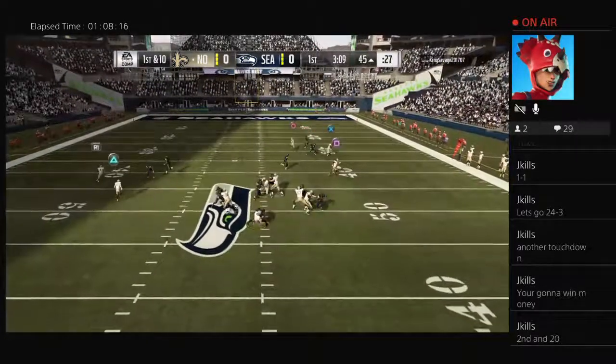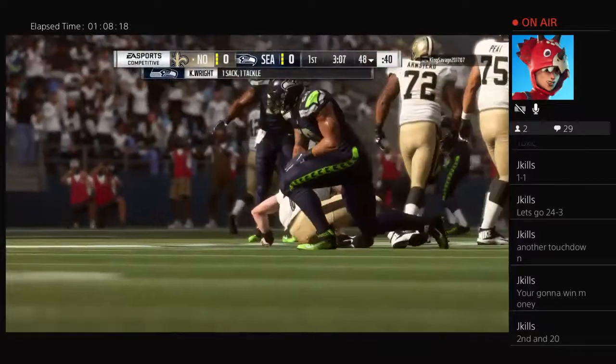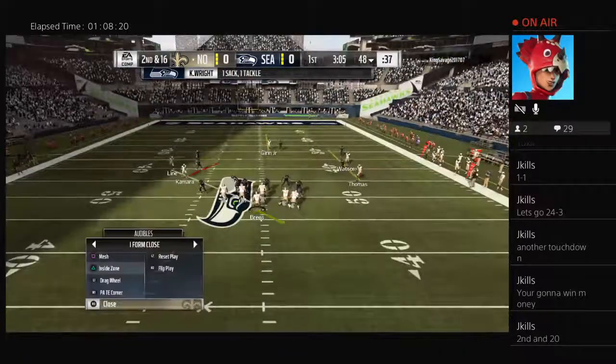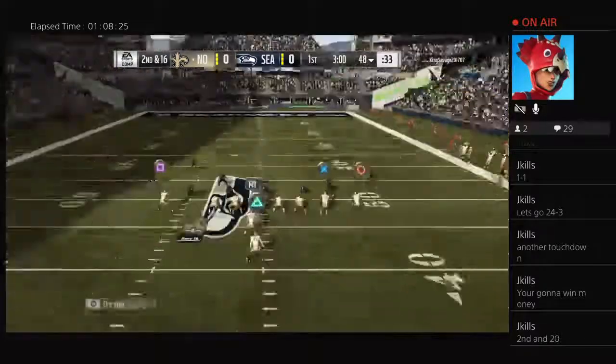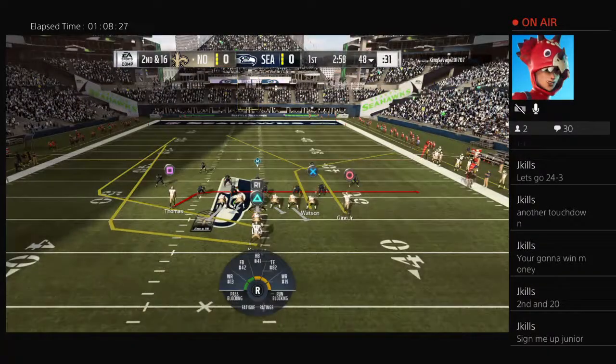So after the INT, it's Breeze. And the pressure gets to Breeze as he's taken down. KJ Wright leading the surge there. He drops him for a loss of 6.